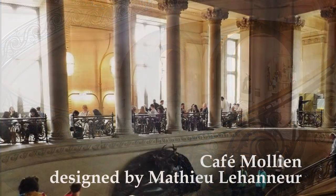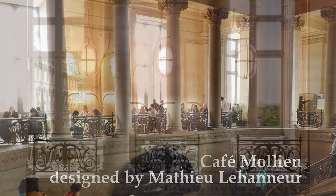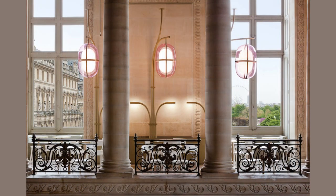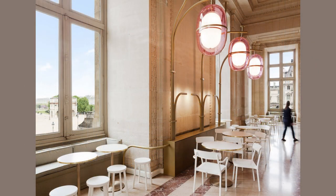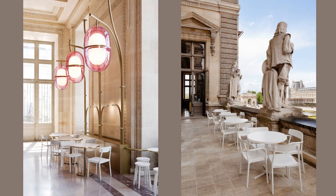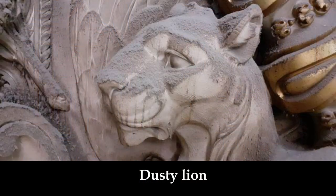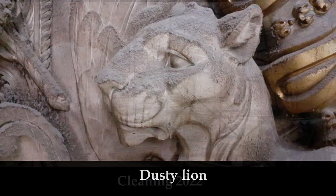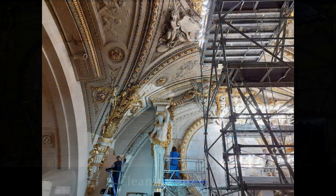Much later, in 2016, the west and north sides of the upper landing were transformed by Mathieu Lehanneur to form the Café Mollien. It also occupied the outside terrace over the north side of the Galerie Mollien. Dust and grime had accumulated since 1914 on the ceiling of the Mollien staircase, when it was decided to clean and restore it in 2022.